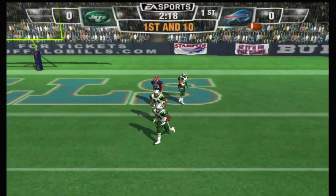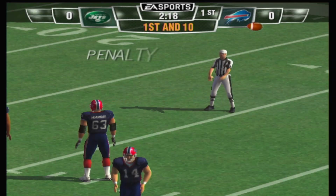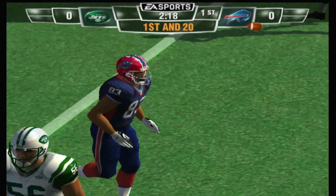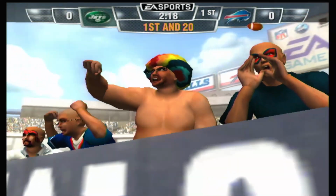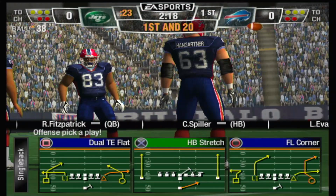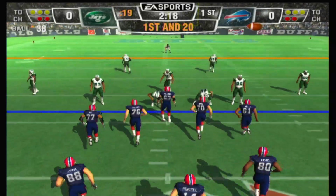It's tipped away, great defense. And I have a feeling this one is coming back. Holding on the offense, number 7. That seemed like a pretty obvious hold. Yeah, sometimes you have holding and sometimes you have tackling. That was a pretty good form tackle right there. All right, first and long. Ball on the 38-yard line.